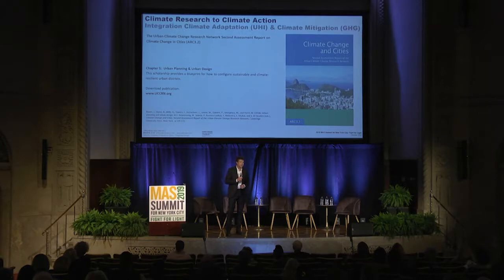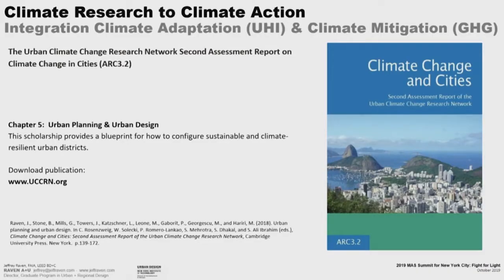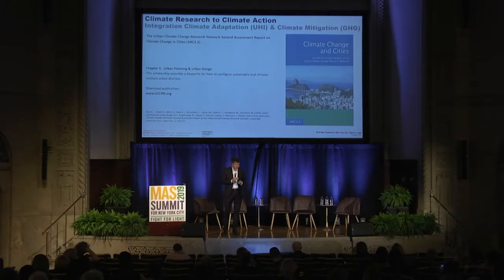Research has shown the importance of integrating climate adaptation, which is around urban heat island, and climate mitigation, which is reduction of greenhouse gas emissions. Scientists have shown the importance of this through the publication recently of a book, Climate Change in Cities, which is downloadable, and I urge you to download it. And in this particular publication, for the first time, architects and urban designers were working closely with climate scientists. And so the question was, how does urban planning and urban design intersect with climate science? And so chapter 5, which I was coordinating lead author, provides a sort of blueprint of how to configure sustainable and climate resilient urban districts.